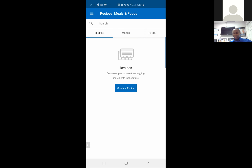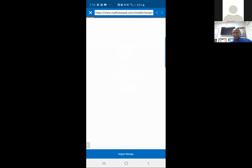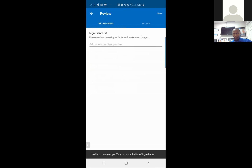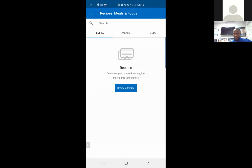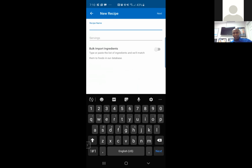But I want to show you how to create a recipe, because this is something I think people use often. You can grab the recipe right from online. So if you went to the Senior Fit site and you copy their recipe, you can go there and import the recipe right in here. So you can click on import recipe, and then you can go through that way. Or go a step back, we go to create recipe, and we can manually add ingredients.